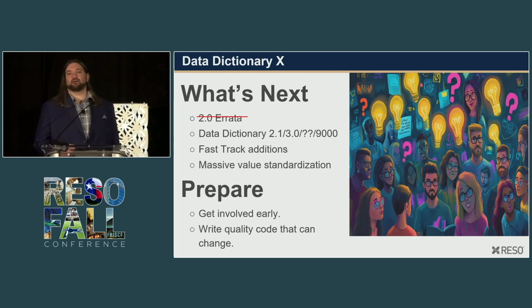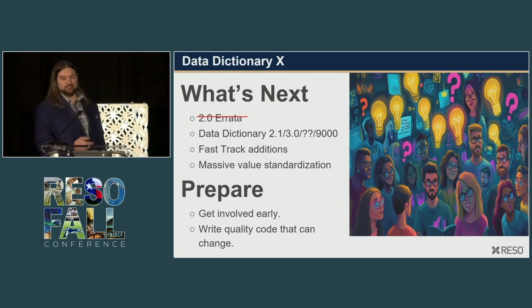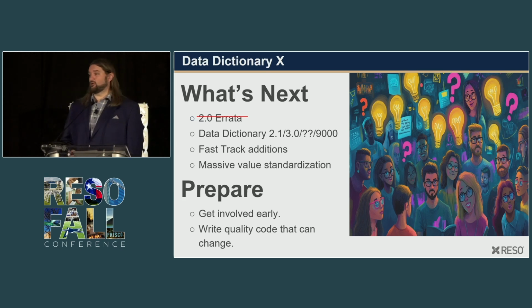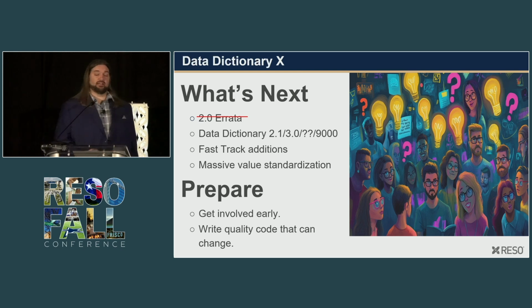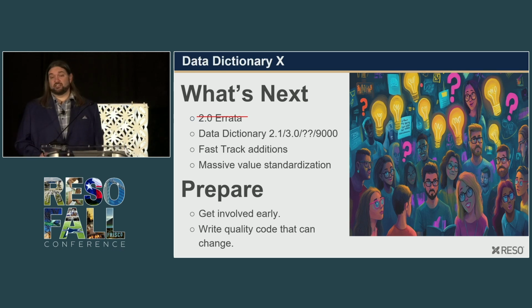Is the ID spelled the same everywhere? Are we using comments versus remarks versus description? Like just making sure everything is more consistent over time, because things have kind of drifted over the years. So that's another big one that's coming up in this next version of Data Dictionary. Fast Track subgroup has been working very hard on value standardization, and they've been putting out some really great work. But if you feel like you're working on a platform that has good visibility into the types of data that's being used in the wild, you should definitely get involved.